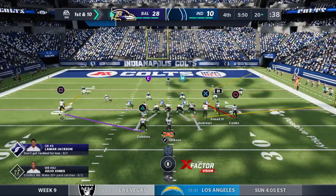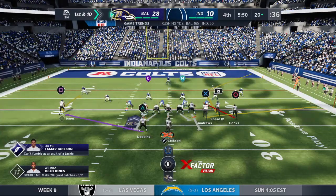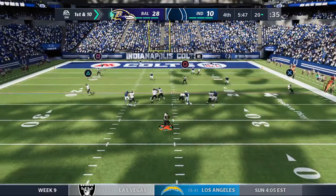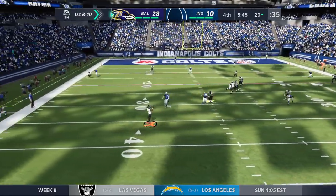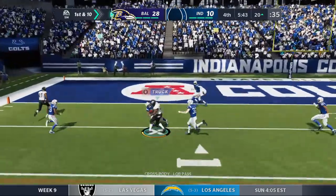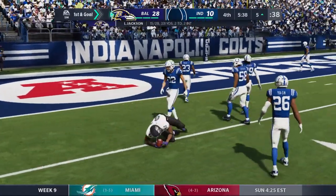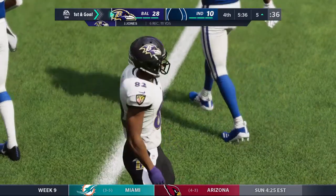Now after the completion, we're going to get a timeout, an injured player. Well, he gets attended to. We'll step aside. Being chased out left. That is caught at the 7. And the Ravens are going to have a 1st and goal as the tackle is made at about the 5.